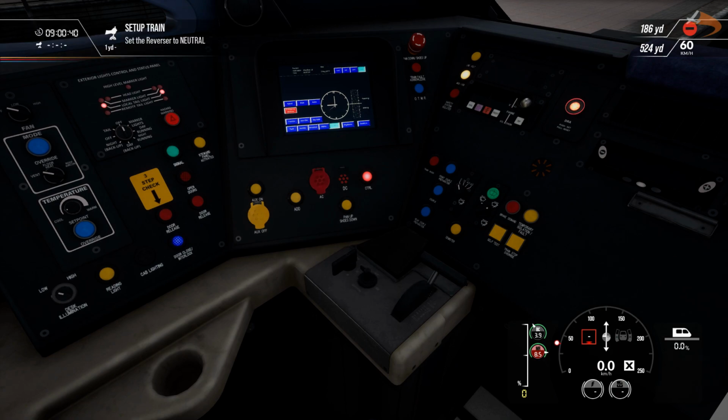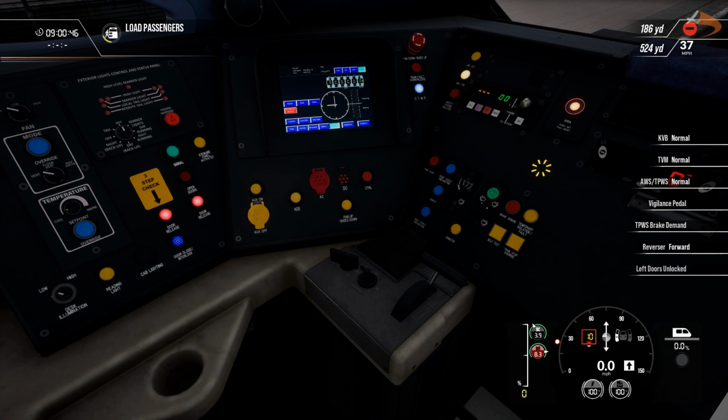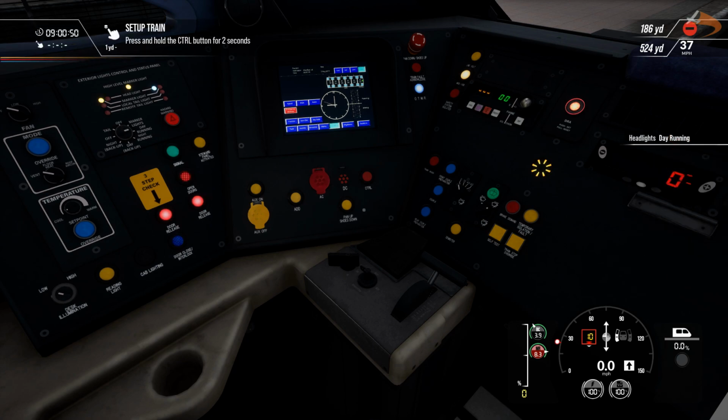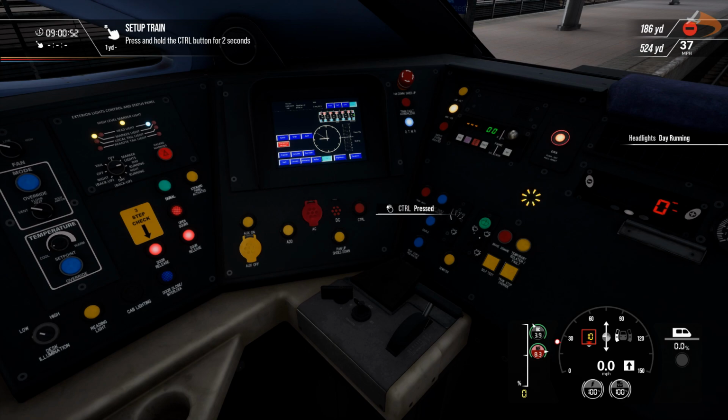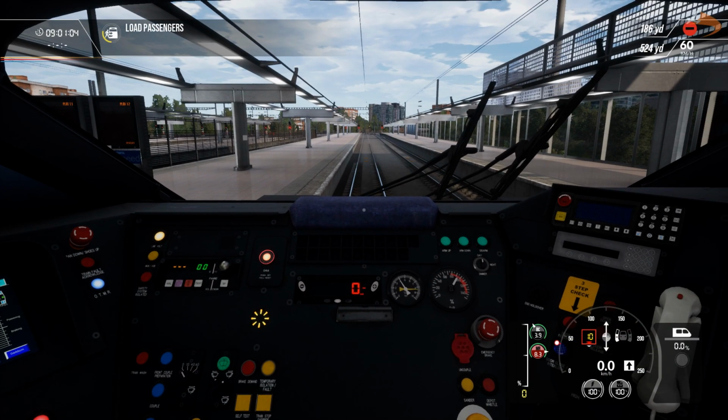So master key on, reverser into the neutral position. Make sure that the systems are all active and cleared. Unlock the doors. Set the lights to day. Press the control button for 2 seconds. Sets the Channel Tunnel running line up. Close the circuit breaker, which powers the train. And there we go, that's just fine.